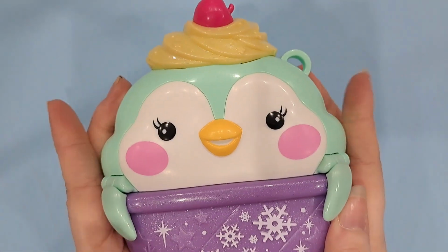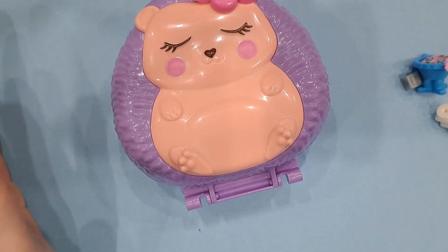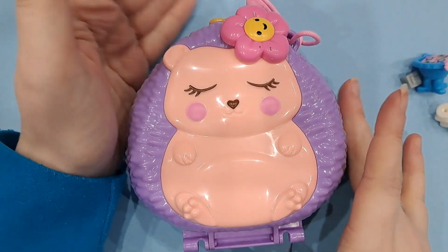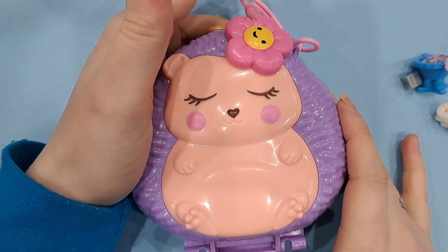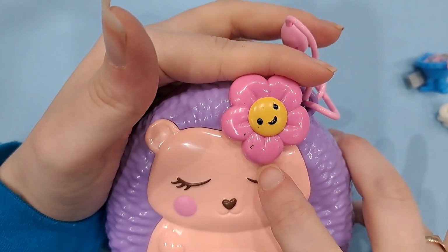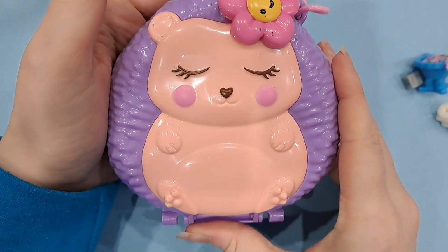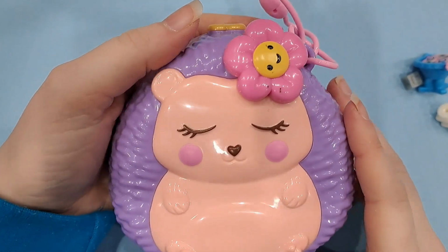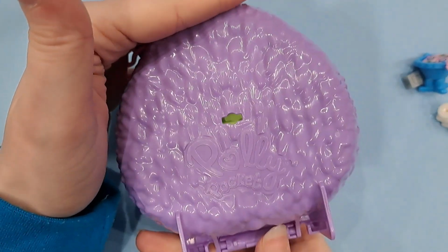So let me open up the other one now. I must hand it to Mattel. These are very easy to get out of the box, so I appreciate that. But here it is, and this is designed so it twirls. So that's its little mechanism. Although it's got a little bit of scratches there, unfortunately, as you can see. There is our hedgehog. It's purple. It's got little closed eyes. Looks like it's asleep. And the back again just says Polly.